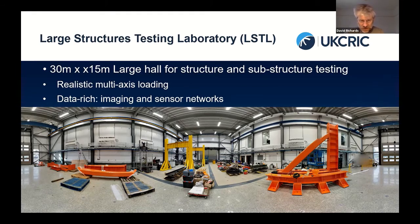So everything can be blacked out, and we can use white light source and various other advanced methods of measuring the performance of the structural elements being subjected to testing.